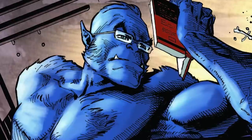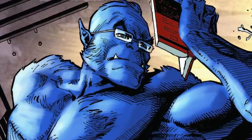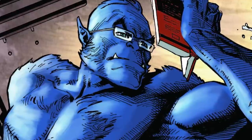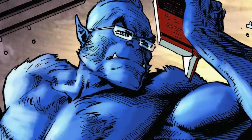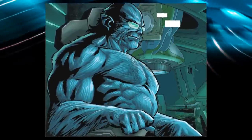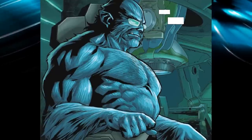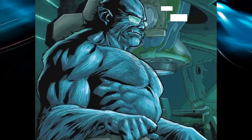But it's not just his scientific accomplishments that make him a genius. Beast also has an eidetic memory and is well informed in art history, literature, and music. He is also multilingual and is able to speak several different languages fluently. It is no wonder he is often called upon as the X-Men's resident expert on mutant genetics and evolutionary biology. In fact, he has even used his natural charm as a diplomat to represent mutant rights across the planet.